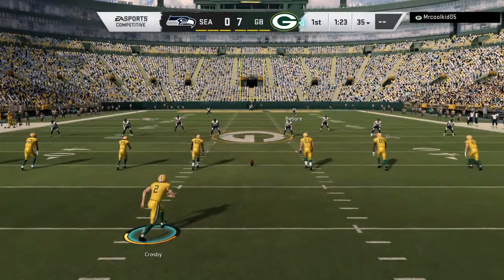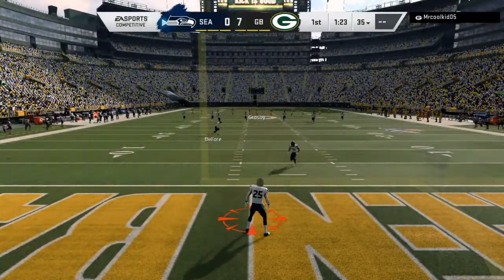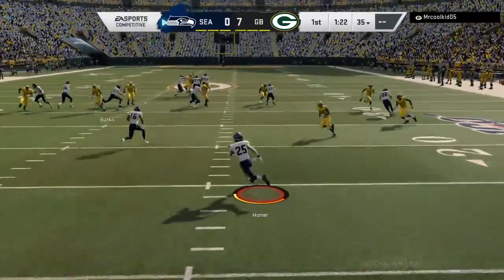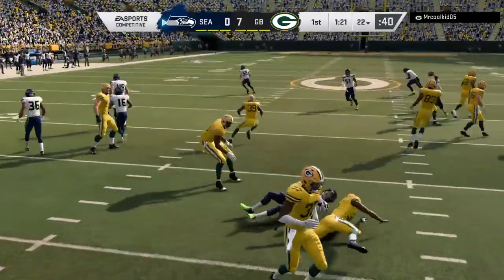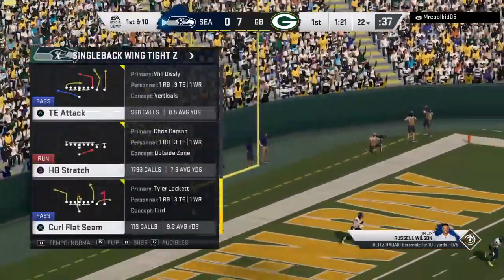Now after the touchdown, here's Crosby to kick it away. That'll be taken in the end zone. And he'll take this up past the 20 and down at the 22-yard line.